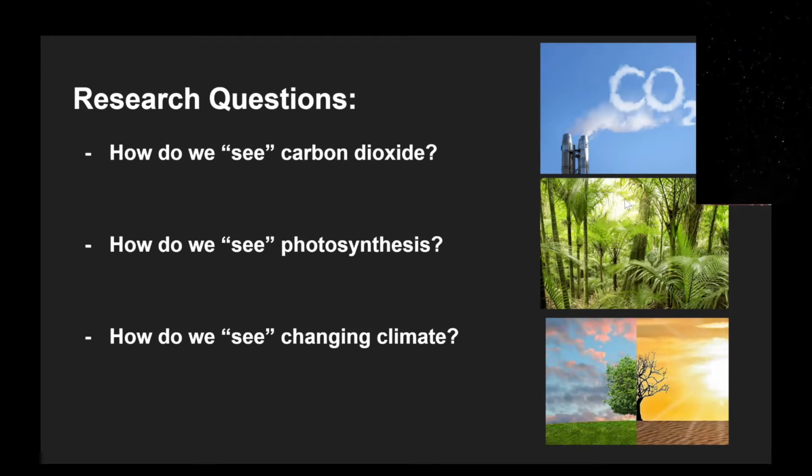And then we're going to see photosynthesis. You guys have probably heard about that. That's how plants produce energy, and we'll go over that. And then we're going to try to see climate change, and that'll be Alessandra's experiment. Sound cool? So these are all invisible. We're going to see them today. First time you guys ever get to see them, maybe.